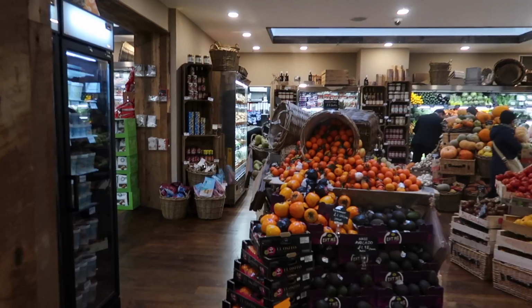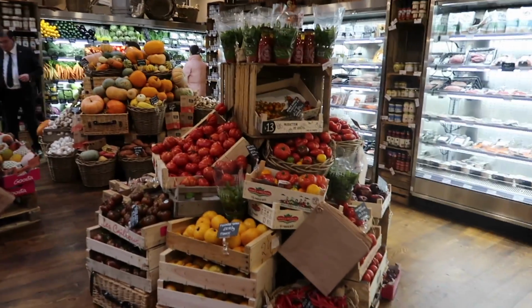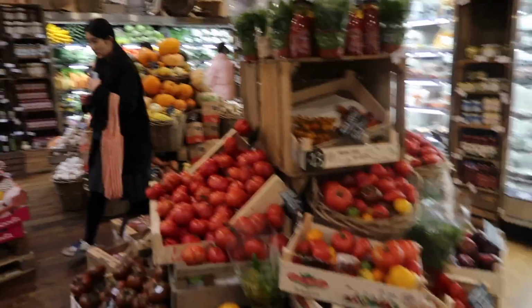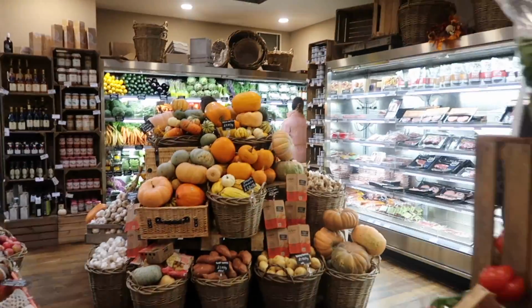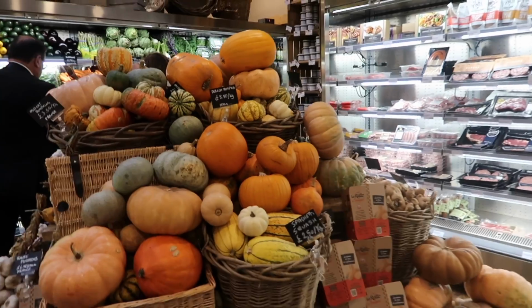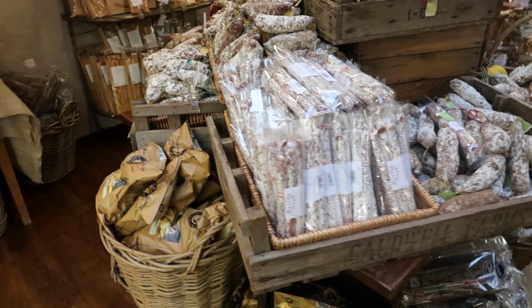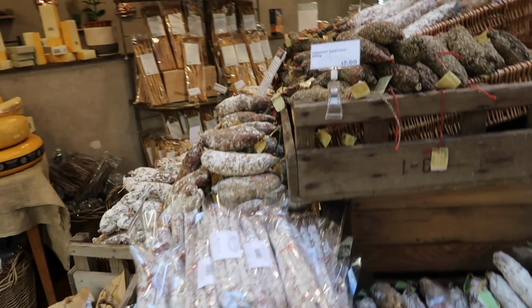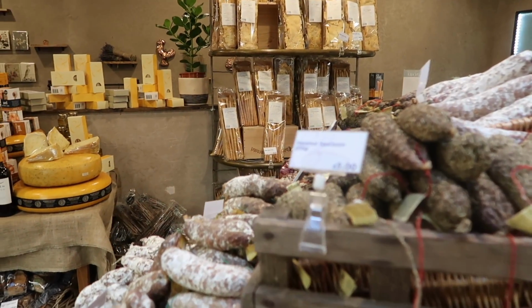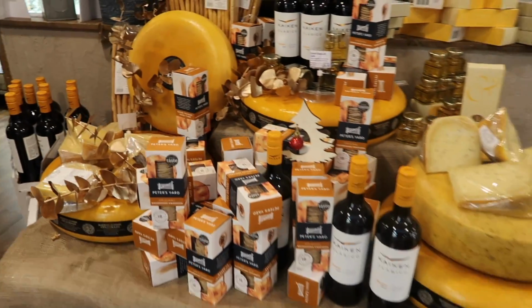Oh my gosh, I feel like if I lived here, this is where I would be doing my local shop. Look at this lovely display with all the gourds. So lovely. Vegetarians look away, but oh my goodness, this area smells so good. Hazelnut saucisson. Oh, my mouth is watering.